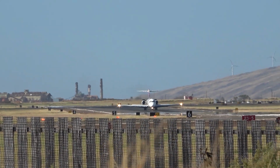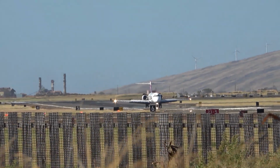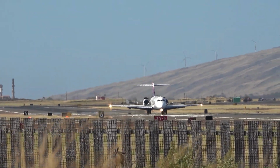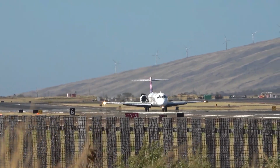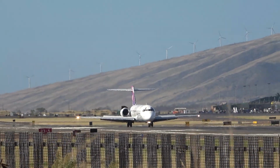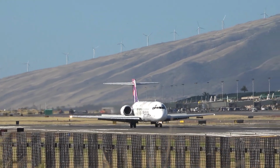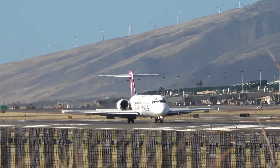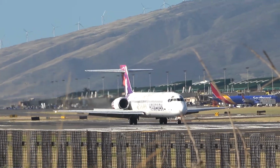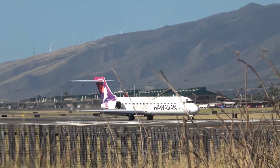Fingers crossed. But most of the time with these MD, excuse me, Boeing 717s come all the way to the end. Oh, photo bomb by Signature. I think they came from Honolulu also. They were chasing Southwest, it looked like.